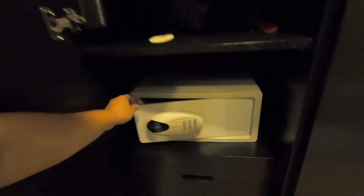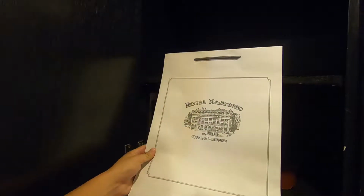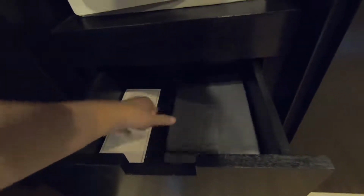There's a fuse box. And then is the second compartment. We have a small safe, looks new. We have this hair dryer, a brush, a torchlight. This is a very nice paper bag. You can see the Majestic Hotel Kuala Lumpur. Drawers, some laundry bags, some plastic bags. And it's about that. And you have a freaking huge mirror here for your OOTD.